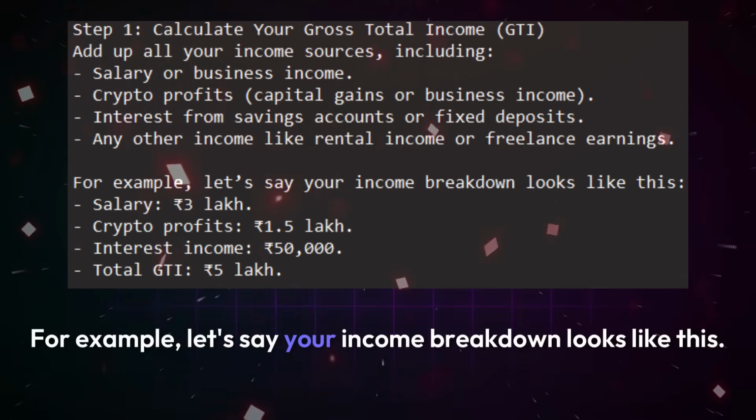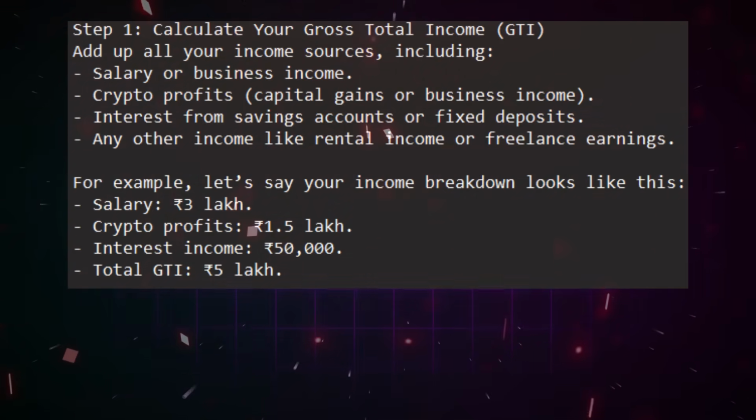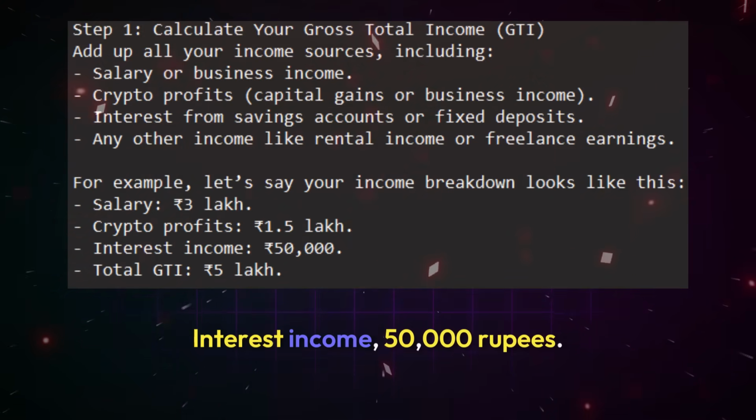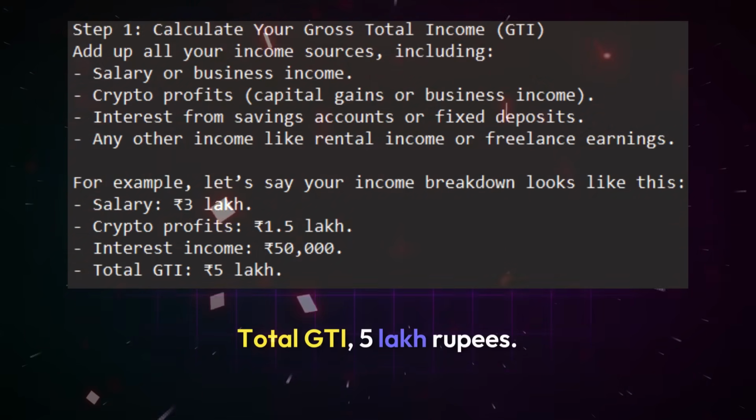For example, let's say your income breakdown looks like this. Salary, 3 lakh rupees. Crypto profits, 1.5 lakh rupees. Interest income, 50,000 rupees. Total GTI, 5 lakh rupees.